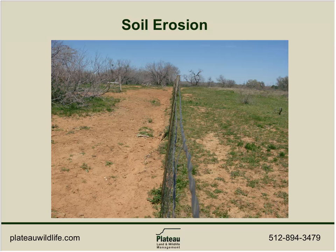This is the best example I've got of sheet erosion outside of those pedestals. Unfortunately, it's a little hard to see because it's not a three-dimensional picture. But if you were on the ground here, what you'd see is that the level of the ground on the left is actually about 4 inches below the level of the ground on the right. That's how much soil has washed away from this property on the left.